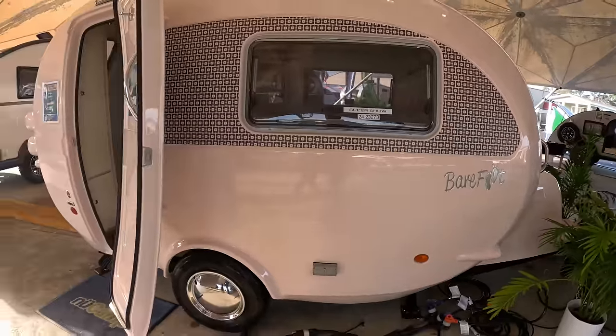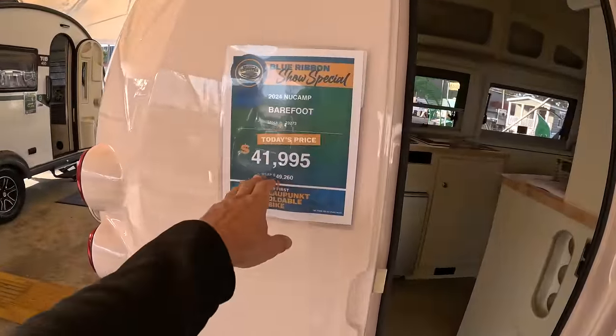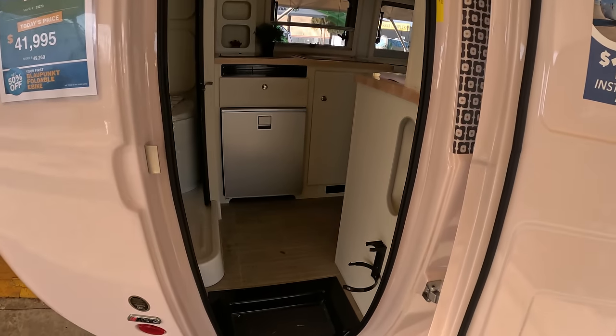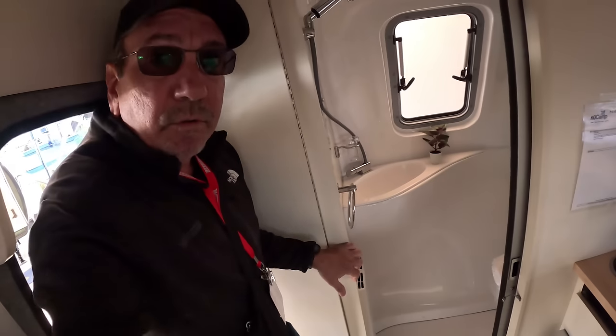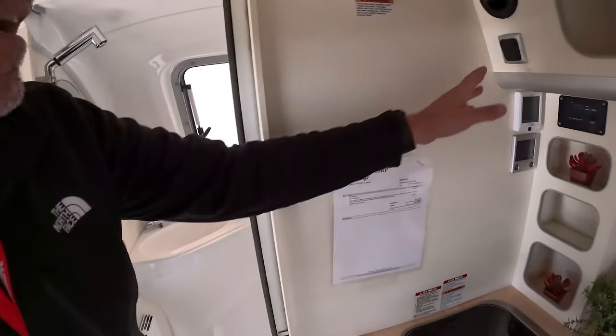Okay, here we have this light pink Barefoot, show price $41,995. And this is fiberglass, so it would be virtually indestructible. At the entrance we have a wardrobe closet, even a little bit of storage up there and down here as well. This is, of course, a very small teardrop. I don't know exactly the dimensions and stuff like that, and I don't even know how to turn on the lights in here. There we go.